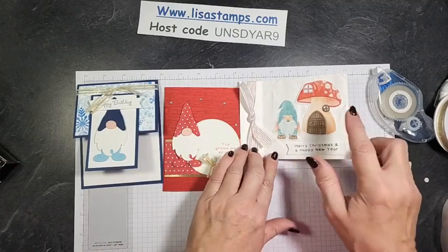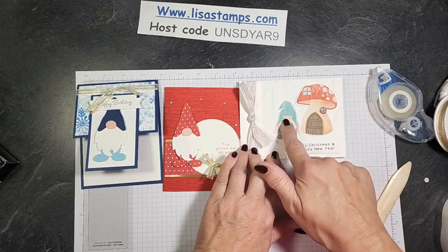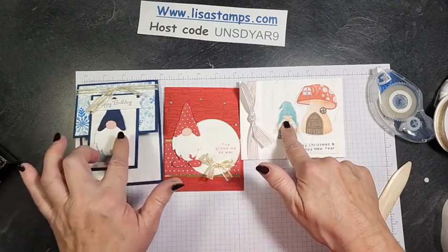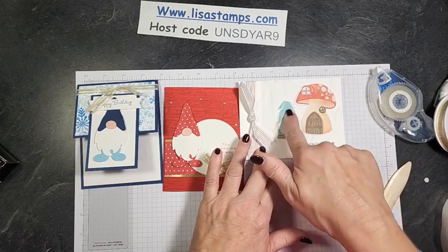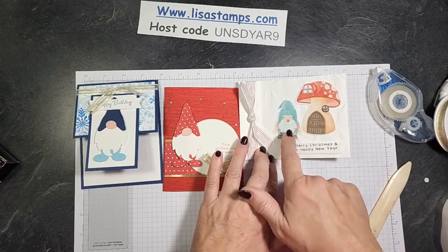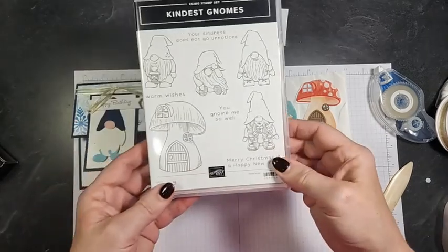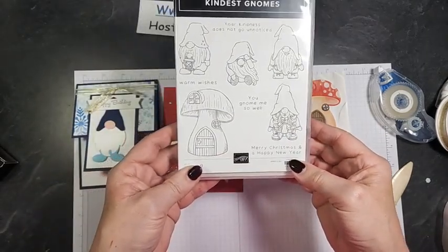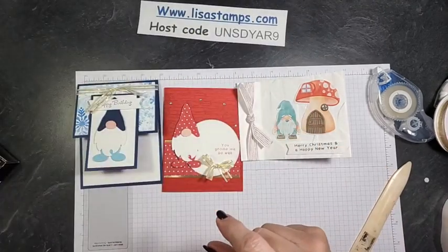But like I said, I love this paper that you can get, and your dies that we use for all of these other ones, we'll cut out the mushrooms and the gnomes there. So you don't have to color them. But I said, this is such a cute set. We can make some really cute cards.